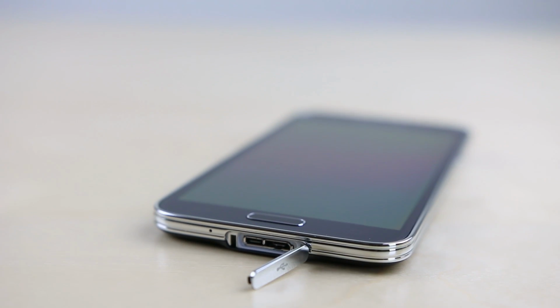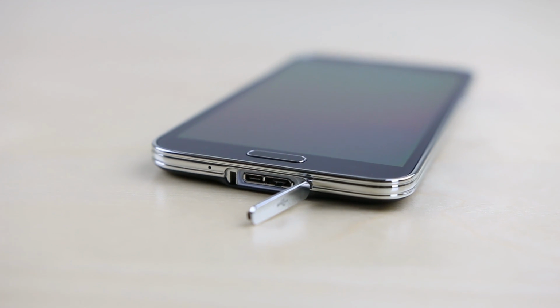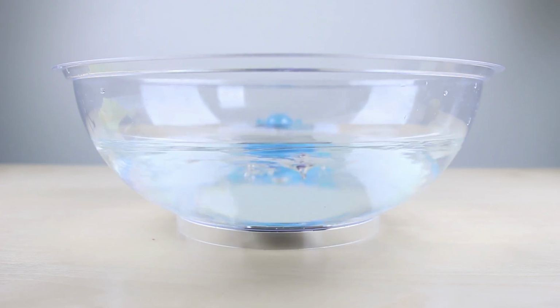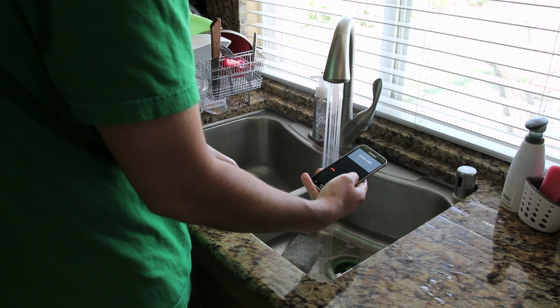Reason number 5. Unlike the iPhone 6, the Galaxy S5 is IP67 certified, meaning it's both dust and water resistant, which can be useful not only in the times when you accidentally get the phone wet, but also for when you do it on purpose, like when you're washing dishes and need to answer a call.